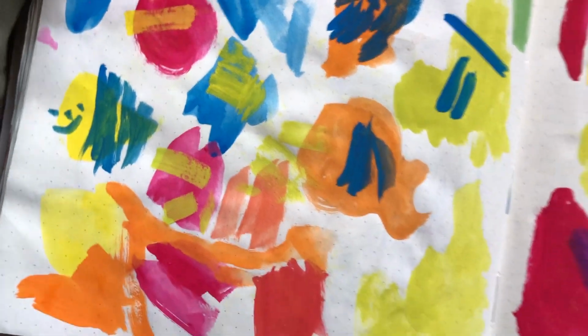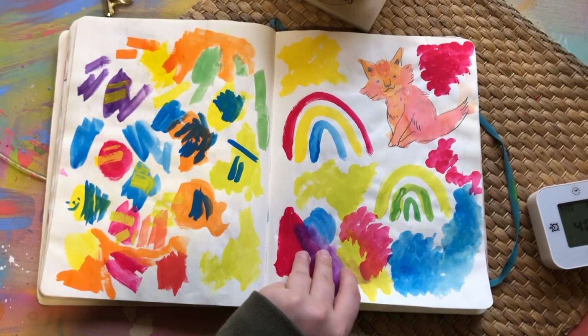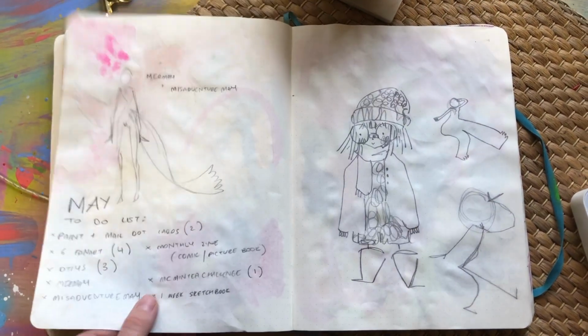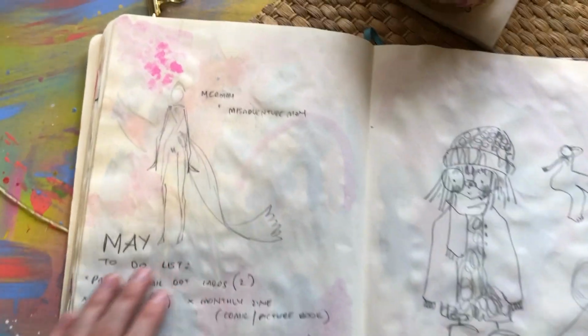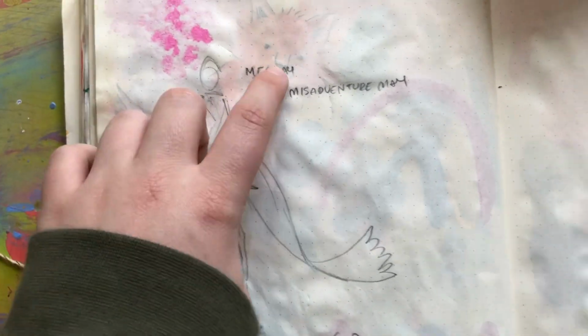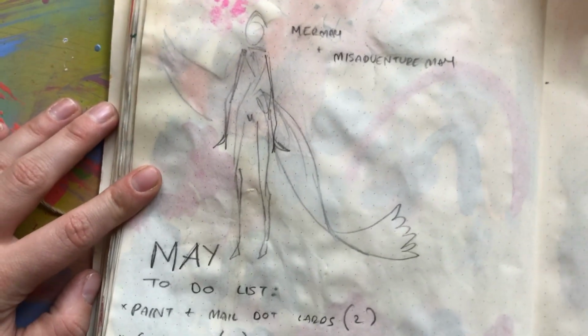I feel like with a lot of the things I can do with it, I can achieve that a lot easier with watercolours. I've got to try it out a few more times. Yeah, there's my May to-do list. At one point I thought, what if I just put together Mermaid with his Misadventure May? Two birds, one stone. Didn't happen.